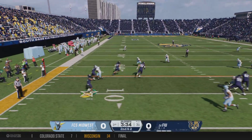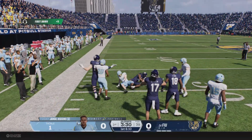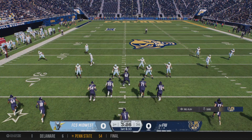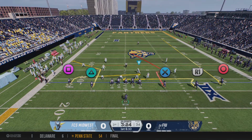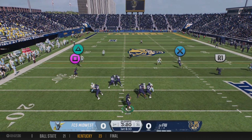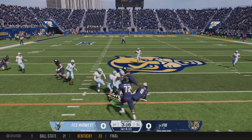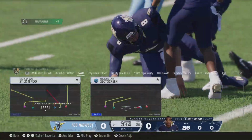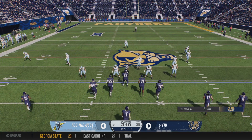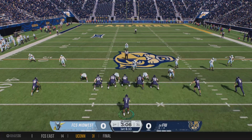Wilson will throw. The screen, he's got wheels. Stopped at the 28, but a big 15-yard pickup gives him some breathing room. Offense has it at the 28 on first down. Wants to throw on first down. Makes the catch. Really good job to pick up a chunk of yardage and get it out to the 39-yard line. FIU comes out with a fresh set of downs.